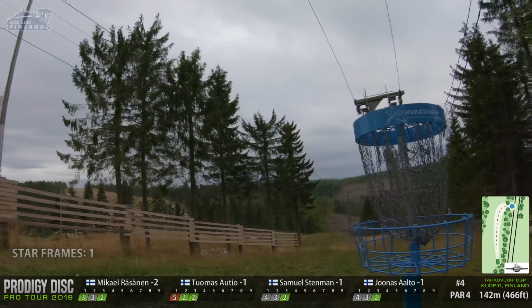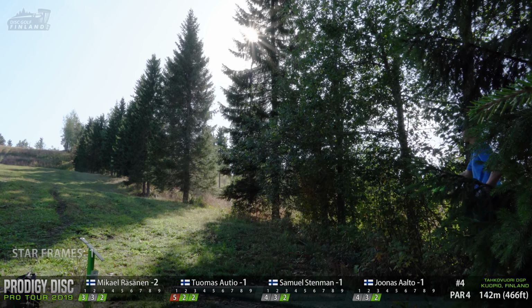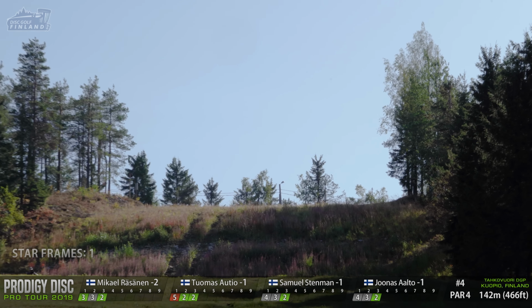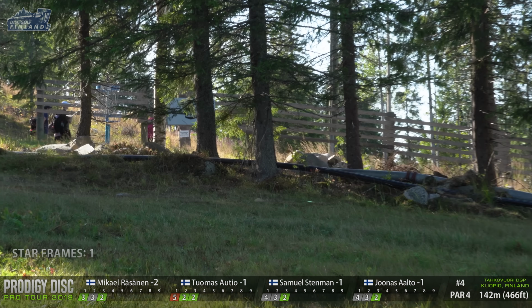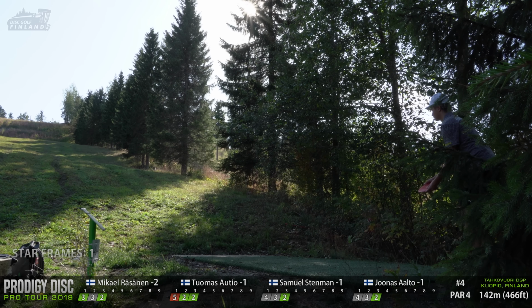Another long par 3 uphill. This might be... Oh, it's a par 4, actually. It's just 142 meters, though. This is extremely uphill. Yeah, the uphill definitely makes it a par 4. That was really good. He got almost all the way to the mouth, and I think he should be able to manage to find a gap from there.